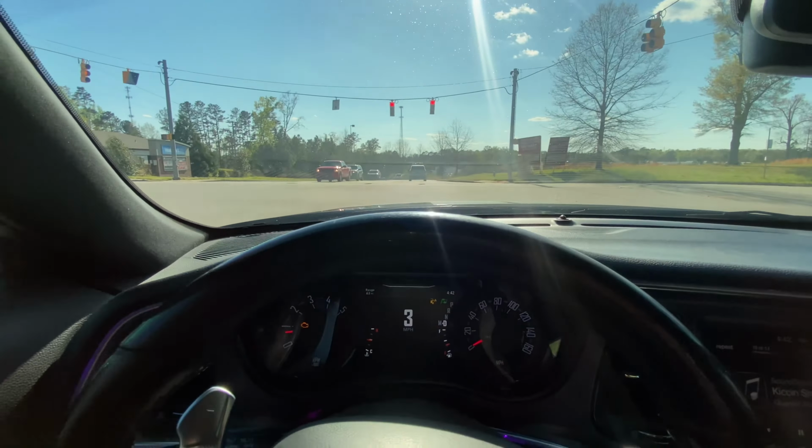Y'all like it when it's dark inside like this, or should I make it a little brighter on the inside? Y'all like this view? Yeah, take this right here. We're getting close to destination.